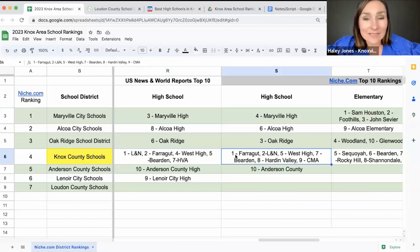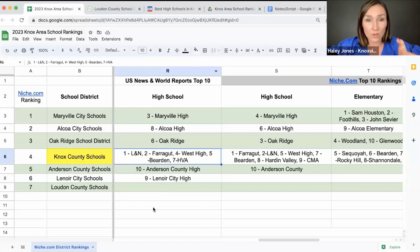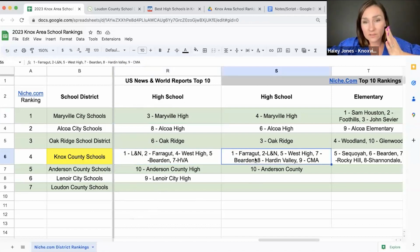So I just think that's interesting when we're looking at this, which is solely based on school scores and standardized results, versus this, which is more of a holistic view. I'm not saying one is right or wrong. I'm just saying you can see that there's a difference in the holistic view of everything.